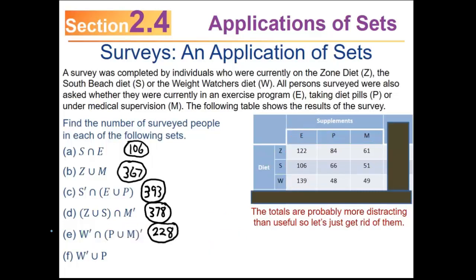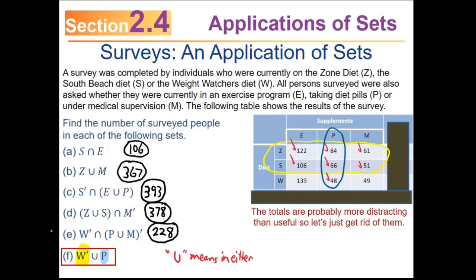And last but not least, W complement union P. So W complement is everything but W. That would be the S row or the Z row. And P is the middle column, but this time it's union. You've got to pay attention to the symbol. It's not intersection. If it were intersection, it'd be 84 plus 66. But since it's union, you just count everything that gets circled anywhere. Anything that gets circled gets counted. So even the 48 gets counted, and the 61, the 51, everything that got circled anywhere is in the union. You add them up, and you get 538. And the last thing I want to say about this is I covered up the totals because I wanted to do it this way.